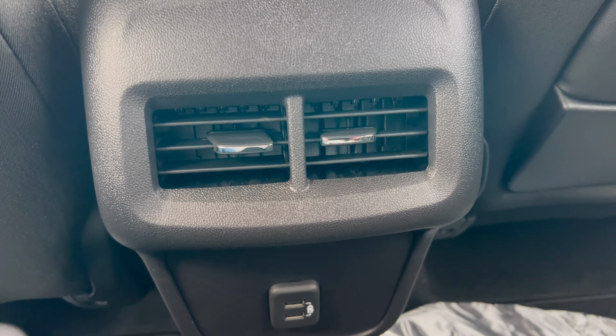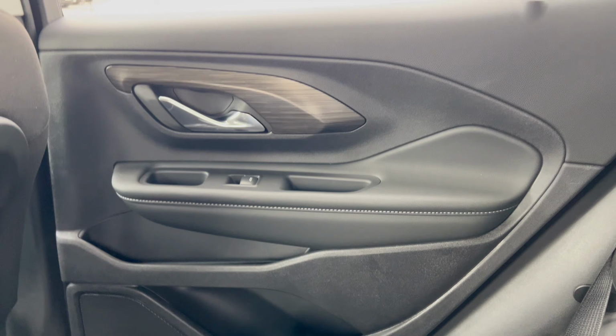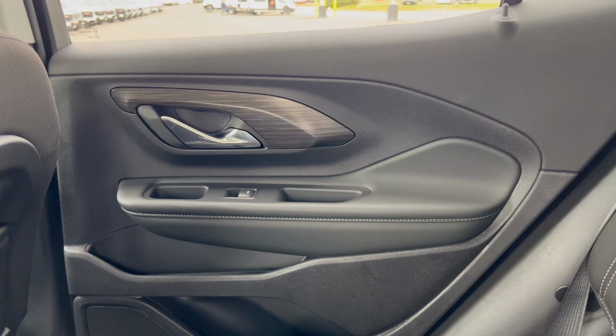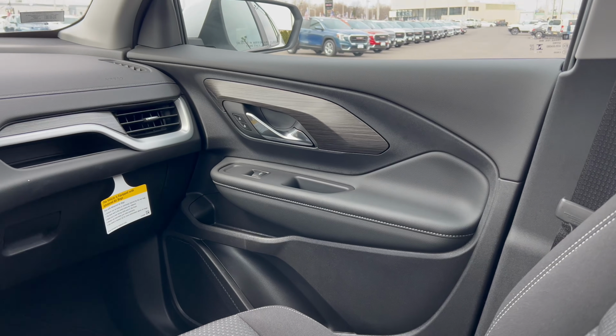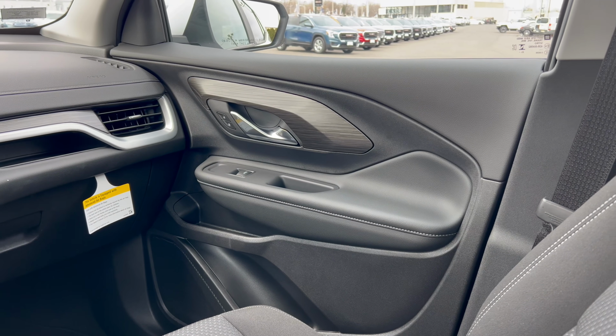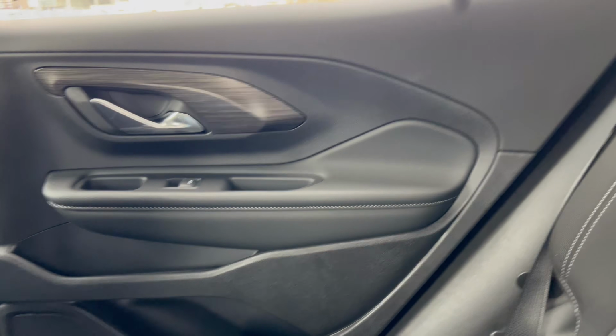Then in the back, you got 2 heat and air vents, 2 USB-As for connectivity, rear door panels, same action, same use of materials as on the front door panel. So even on this base trim, GM isn't cutting costs on the back door panel, which I really do like quite a bit. All the same action, looks good.